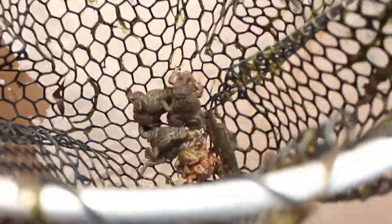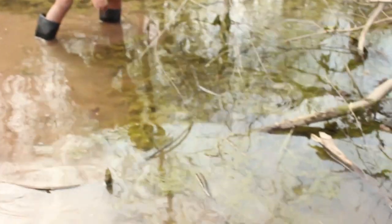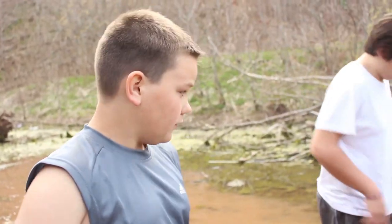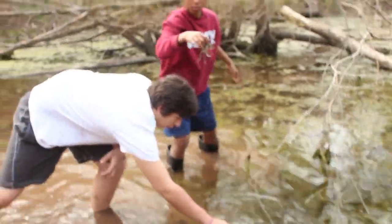Yo, what if we're stepping on them? Well, pretty much it's really nice, and the water is, as you can see, really gross. It's mushy. But there's a bunch of eggs over here too. As you can see, what we can get. You can hear American toads calling everywhere. Quick, quick, quick. And that's all we have so far.